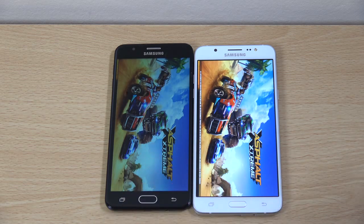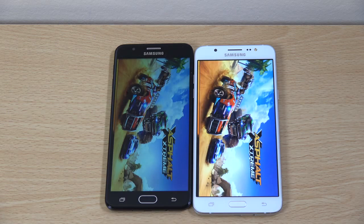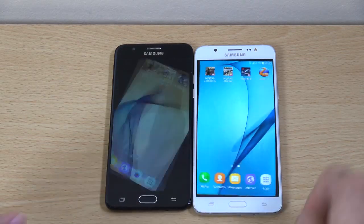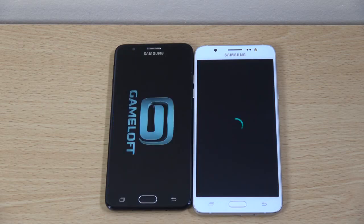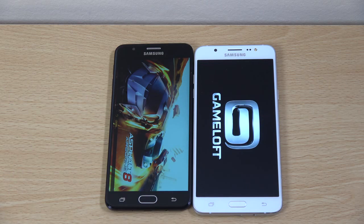I think Prime loaded that last game a little bit faster there. What about this one? Oh, again, Prime again. So you can see the games seem to be a little bit better with the Prime, which is good. A little bit of improvement at last.